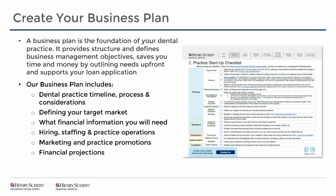Our plan includes the dental practice timeline, process, and the different considerations that you have for those key milestones. It helps you define your target market. It gives you a financial checklist and the information that you're going to need to compile to apply for financing. It's going to give you some assistance and guidance on hiring, staffing, and general practice operations. There's some marketing and practice promotional support, as well as a financial projection tool.